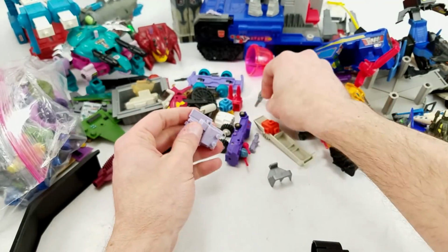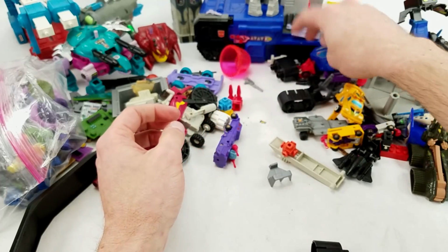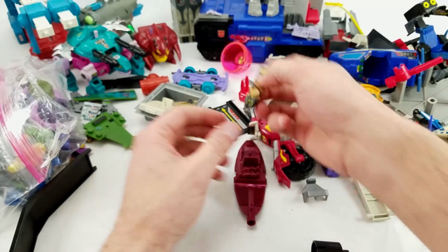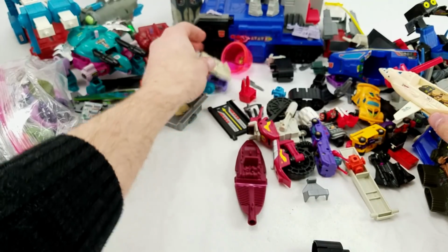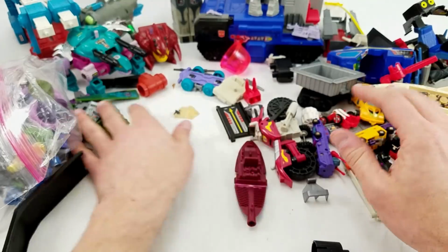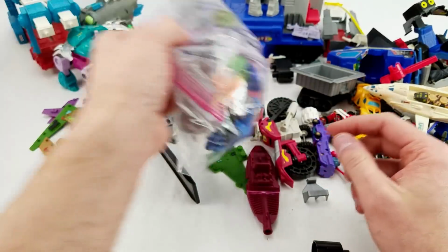Ooh, look, more Monstructor parts. Nice, nice. That's all good. A couple more figures. All right, that's cool. Oh yeah, this goes with this over here. Fits in there. I don't know if that one specifically goes to that. There's a Monstructor foot. All right, well, still good stuff, even though there's not really that many other parts to the rest of the things here.